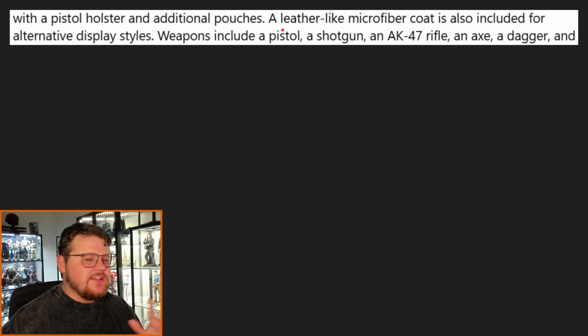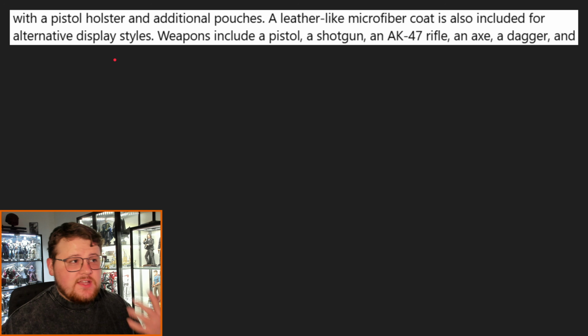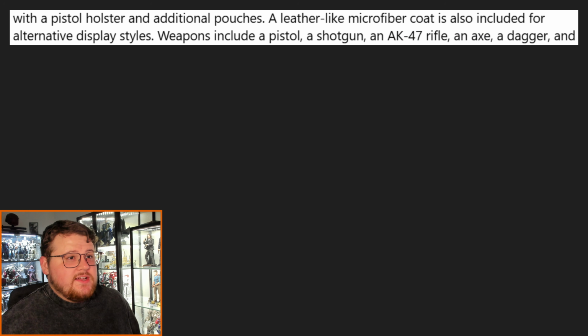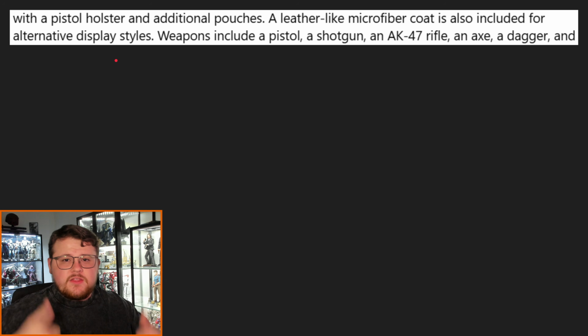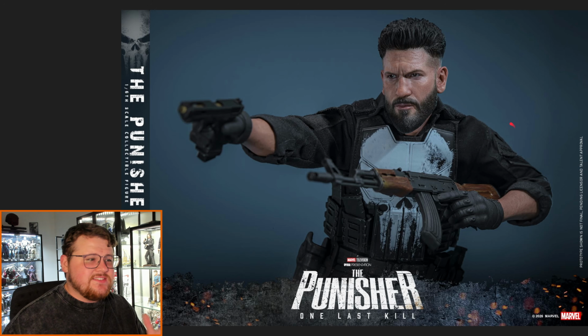But you can see right here, I just had to throw this in here. A leather-like microfiber coat is also included for an alternative display style. Like I said, Hot Toys didn't have to do that because it's not really show accurate with the specific look they're going for, but they did, and that's actually awesome. So Hot Toys, if I had like 50 thumbs right now, they get 50 thumbs up from me because that is just awesome. And here he is.